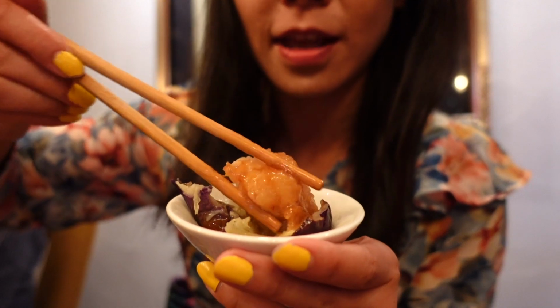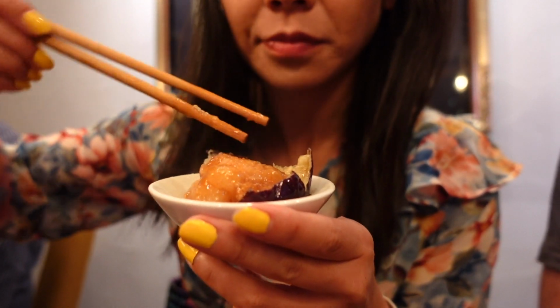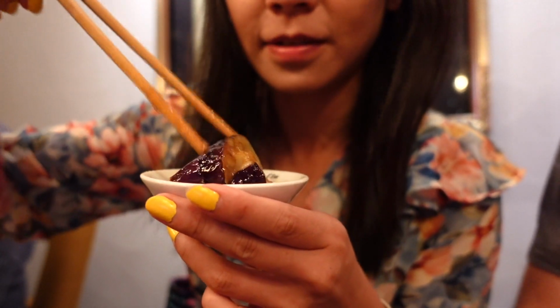They give you more shrimp than the eggplant. Well, that's good. Eggplant is cheap. It's the only place that gives you more shrimp than the eggplant. I think it's pretty good.